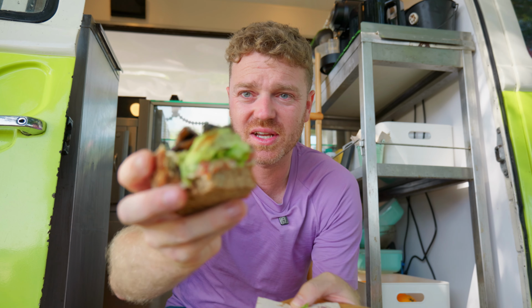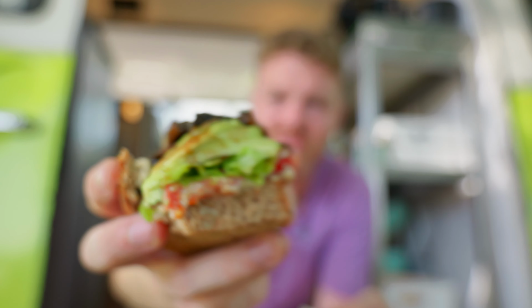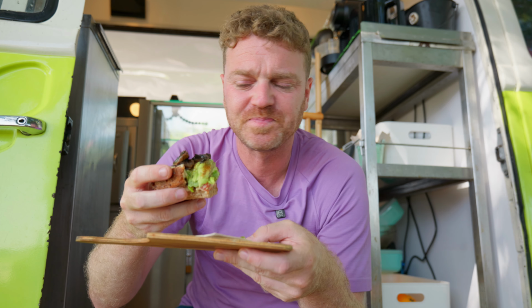You can see again, he's not scrimping on the ingredients, absolutely jam-packed. And then those mushrooms, he's cooked them in a little bit of Madeira wine, and you get the sweetness from that as he's cooked them down. They're soft, meaty, as I said, and just add another dimension to that sandwich. Maybe, if you're ordering this one, you fancy something a little bit different, get him to add the mushrooms as well.